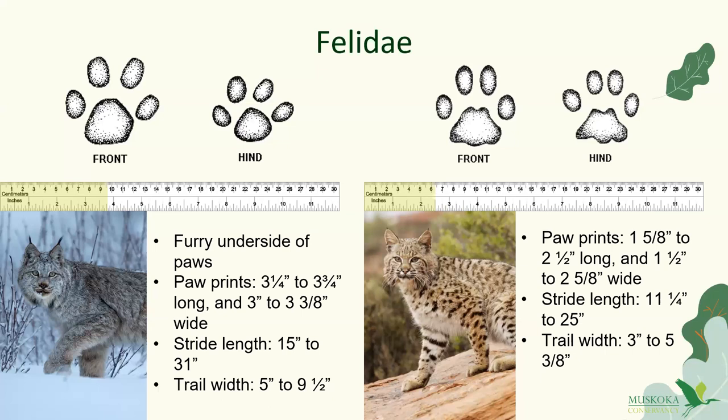These species pictured here are quite similar. The main difference is that the bobcat is much smaller in size, and the Canada lynx is a much more northern species compared to the bobcat, which is a southern species. However, their ranges do overlap in some areas, including in Muskoka. So there is a chance that we might get both of them here and you might see both of their prints. So that's why we'll take a look at the differences today.